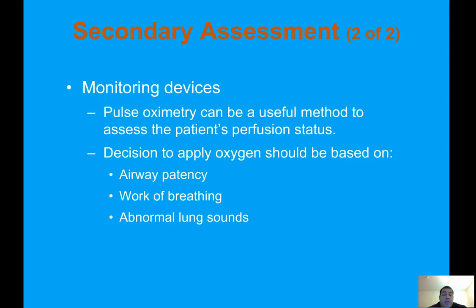Monitoring devices. Pulse oximeter can be a useful method to assess the patient's perfusion status. Decision to apply oxygen should be based on airway patency, work of breathing, and abnormal lung sounds. If you think it's going to benefit the patient, go ahead and throw them on some oxygen.